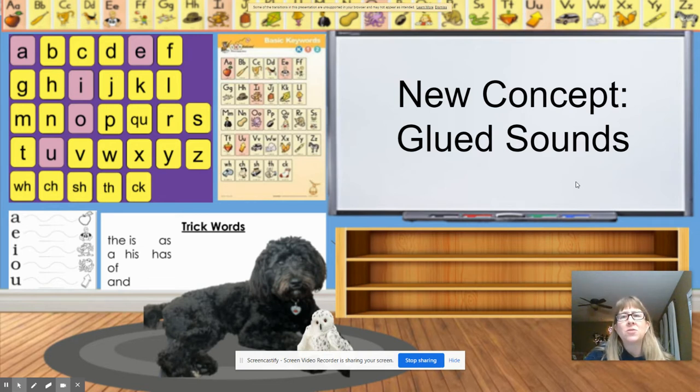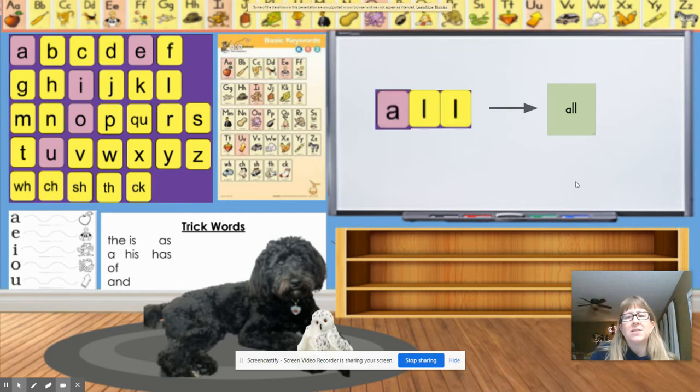This new concept is called glued sounds. What do I do when I glue something together? When I glue 2 things together, what am I doing to it? Who can raise their hand and explain it? When I glue 2 things together, that's right, I'm sticking them together and I'm not letting them come apart, right? So let's look at this.